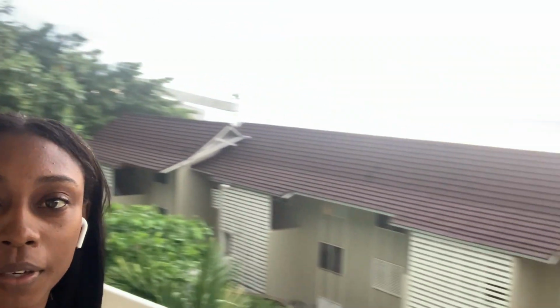Y'all, it was raining crazy today. The rain just stopped. It's around 4 o'clock now, and we want to get to the party at around 6. I think it ends at, what, 10, 11. So yeah, but the view is still perfect.